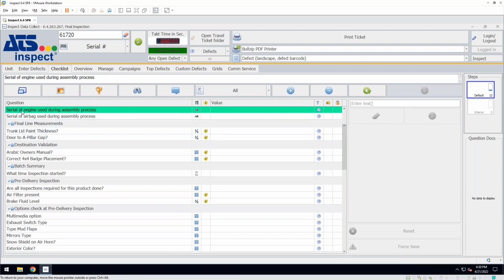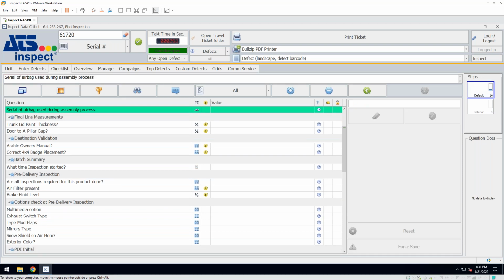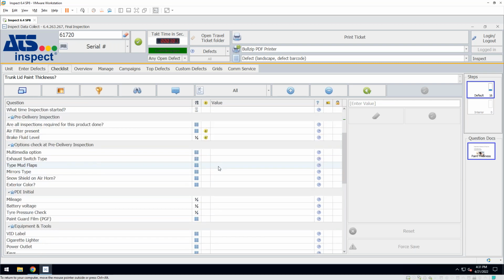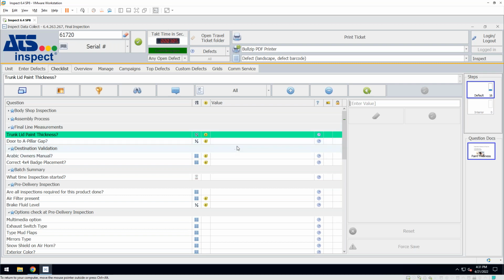Here I'm asking for traceability data, so I can actually store all sorts of traceability data of components that are being used in a production process. So here I'm asking for the serial number of the engine and an airbag. I don't have any here, so this is not a valid serial number. It does a validation as well. But let's just continue. Same here for the airbag. It's not an airbag. And well, etc., etc. We have just a lot of questions here.